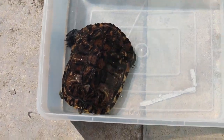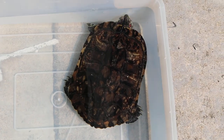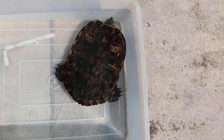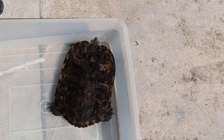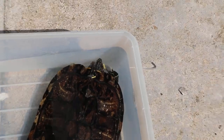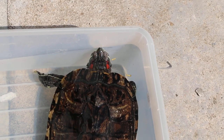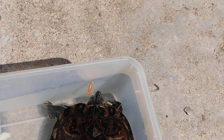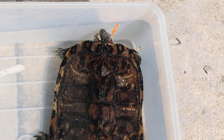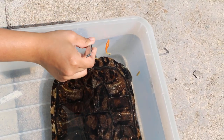Okay, the last one, the fourth case. 16 years old, female. A red ear slider which had a problem not eating for 2 weeks after laying 2 eggs. Let me check and see. Put 2 first. Normally they can smell it. Near the mouth. Doesn't seem to have appetite still. Throw 3 more to the side. So we put 5 in.